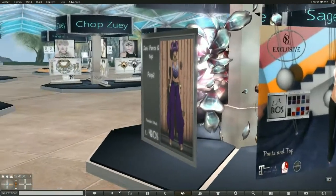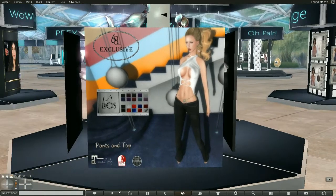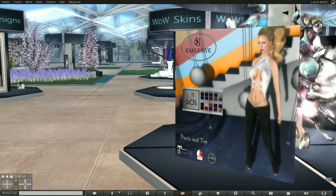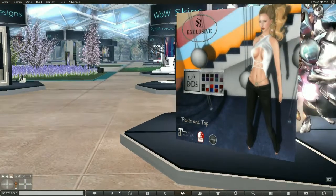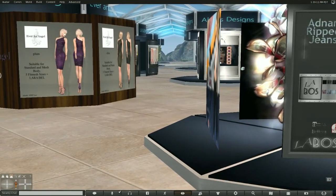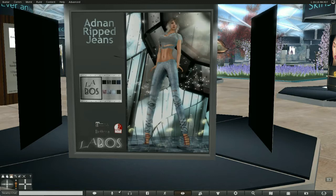Over here, from LaBosse, we've got the exclusive, which is this beautiful pant and top with the beautiful cutouts and ties on it. It comes with a texture change HUD. It comes in Maitreya, Slink, and then it's also got standard sizes for standard avatars. And then over here we've got Adnan ripped jeans, which again we've got in three sizes. We've got Maitreya, Belleza, and Slink. Beautiful.